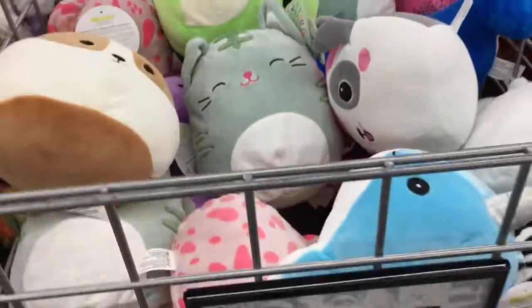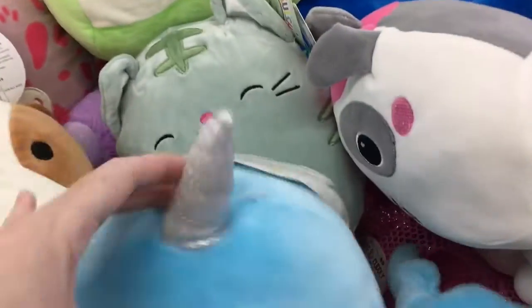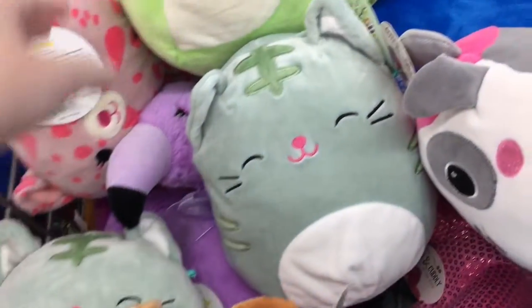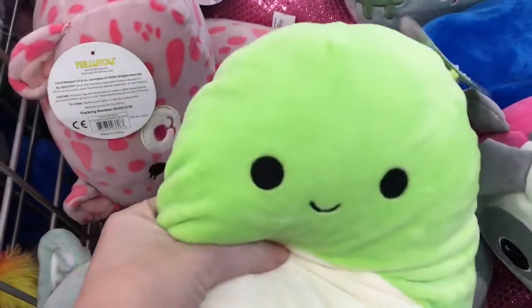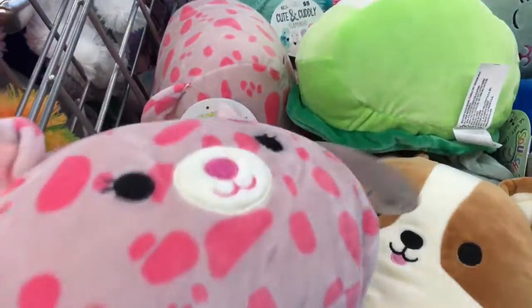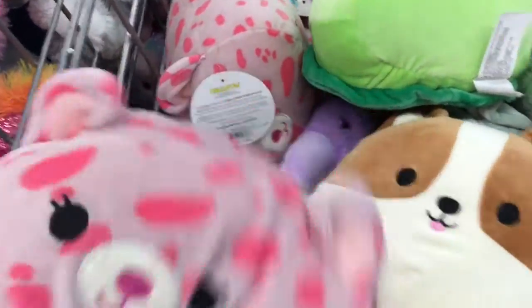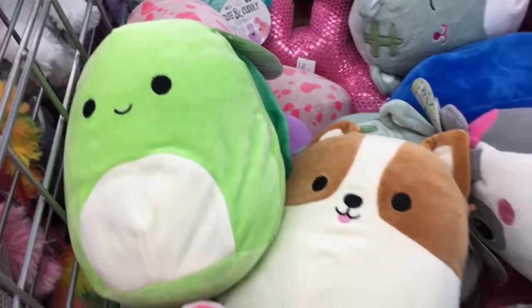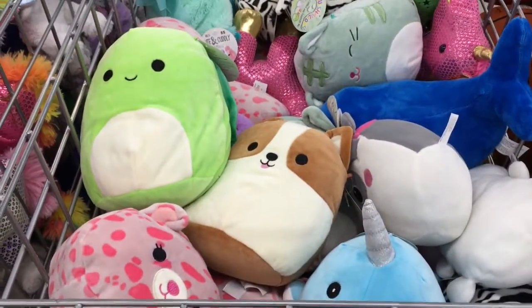Okay, so now I'm at Five Below, and they have more Squishmallows. These are like the middle-sized ones. Look at this little narwhal, and they're $5. They have this little doggy, this gray kitty, the turtle, which is tempting, but they're the medium-sized ones. I was hoping they would have some Halloween ones, but they don't. They also have Squishmallows going that direction. I kind of like the classic Squishmallow look. They're adorable.